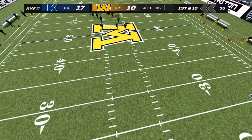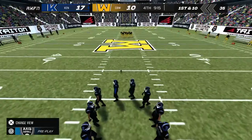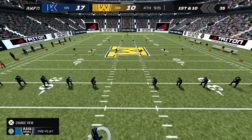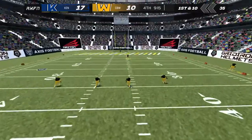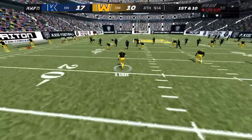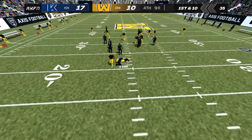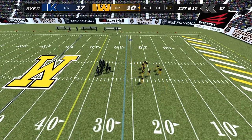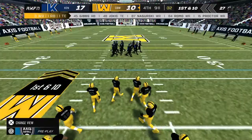The away team adds another score. 17-10. The home team is still in good shape. Even with the score, it's still a one-possession game. Number 15 kicks this one away. Taken at the 13. Tackled after a return of 11. It's a one-score game, Dave. You have to feel good about your chances here if you're the offense. Let's see how they execute.